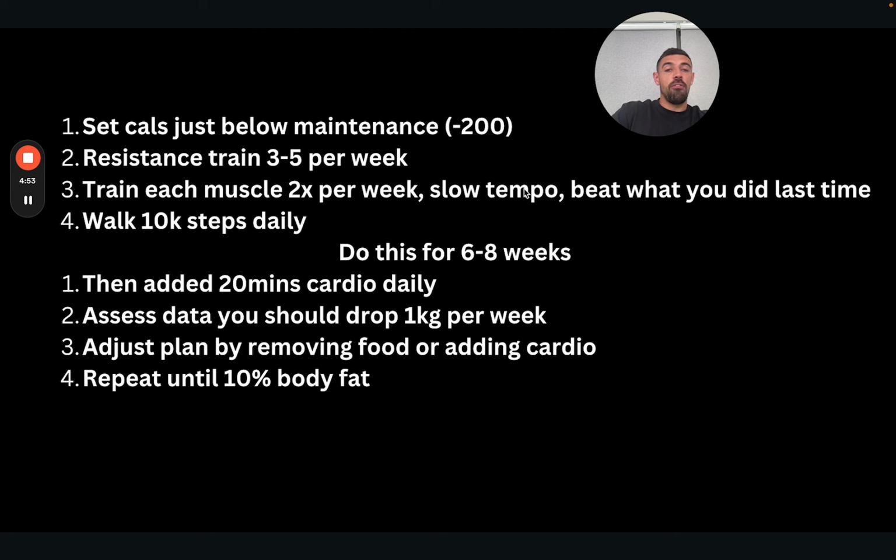So I missed it off. I shouldn't have done. It's a non-negotiable. I should put it back on there in red. Do not miss on sleep. Make it your mission, make it your obligation to sleep for 8 or 9 hours.